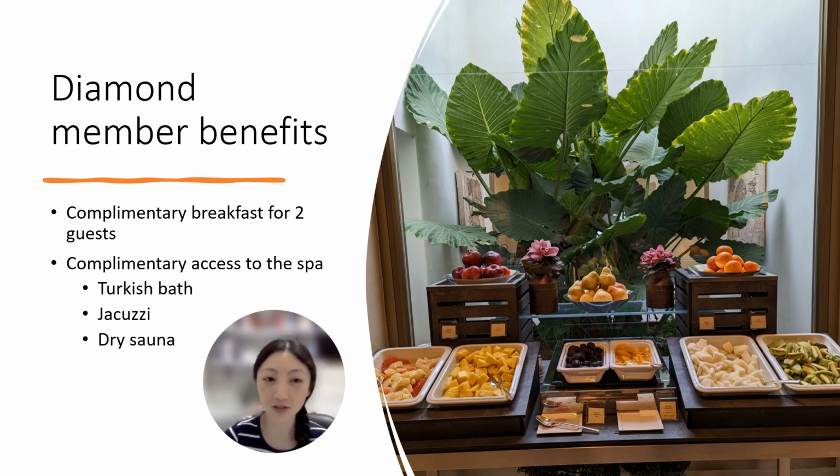But in the spa, there's a Turkish bath, which is a steam sauna that has a cold water pool in one part of the room as well, so that you're supposed to sit in the steam sauna and get really hot, and then dip into the cold water of the little pool that's inside the room too, and kind of go from hot to cold, hot to cold. It's supposed to be good for circulation and such, apparently.